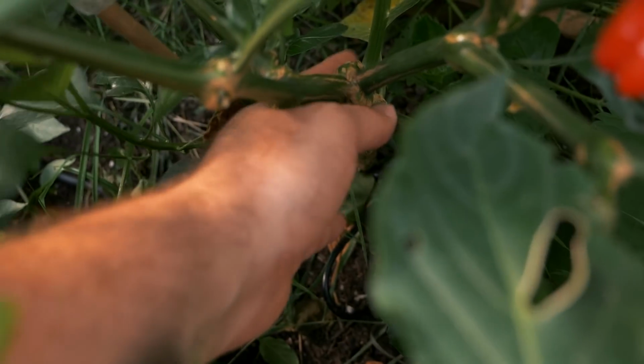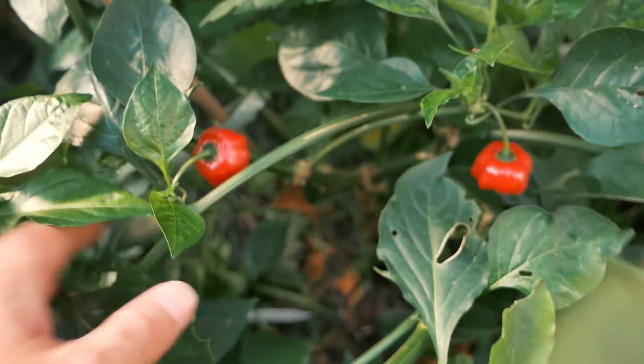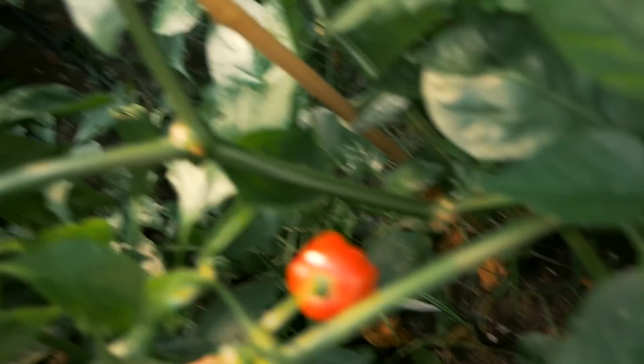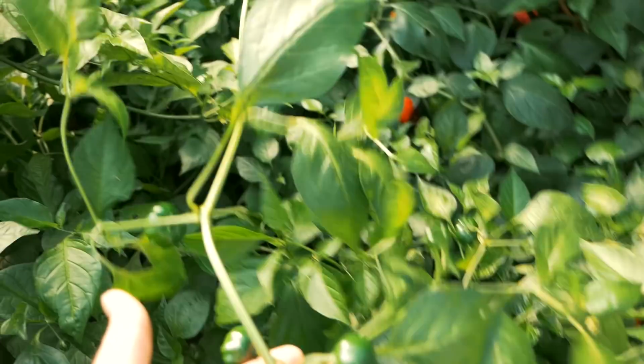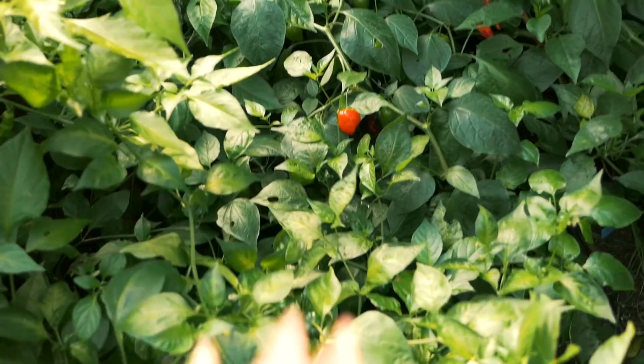This Brazilian pumpkin is a beast of a plant. It is just spreading everywhere, and it's quite prolific. It's kind of taking over a little bit. If we have a look here, it's just growing everywhere, and it's stretching out all the way across about 3 or 4 plants over this side.